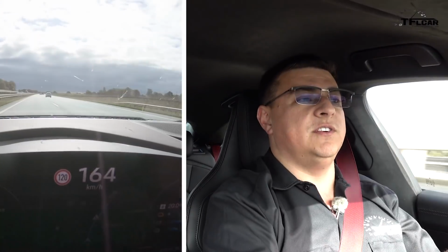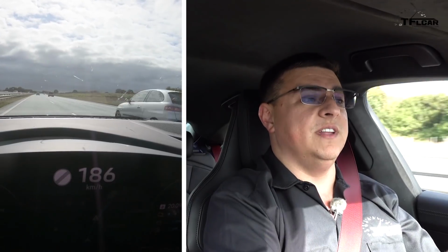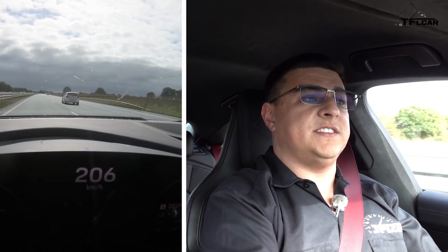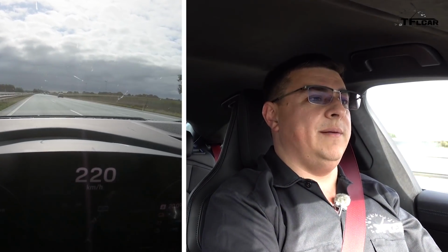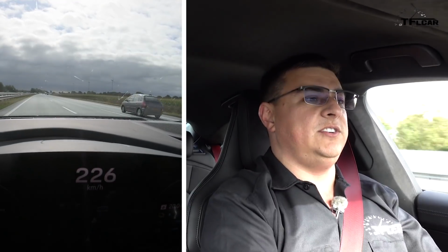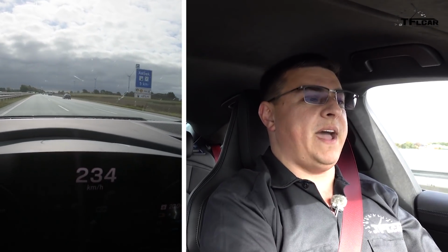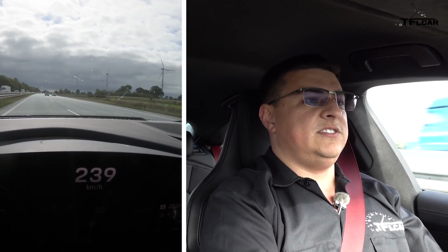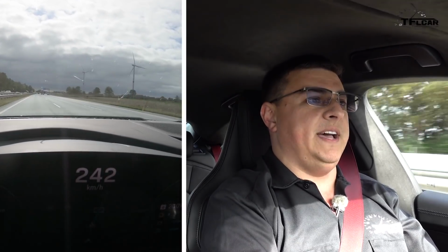The other thing that a lot of folks don't realize in America is that not all of the Autobahn is an unrestricted zone. We're in one of them here, but there are large portions of the Autobahn that are still speed restricted. So now we're up over 200 kilometers an hour. We're coming on into the top speed of the vehicle, 224. 230. Let's hope that the battery holds out. 240. Things are going to get sketchy up here by the bus.